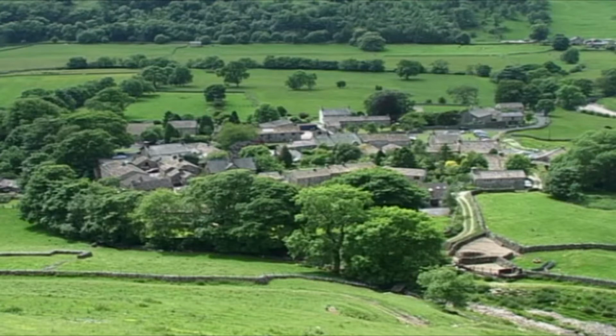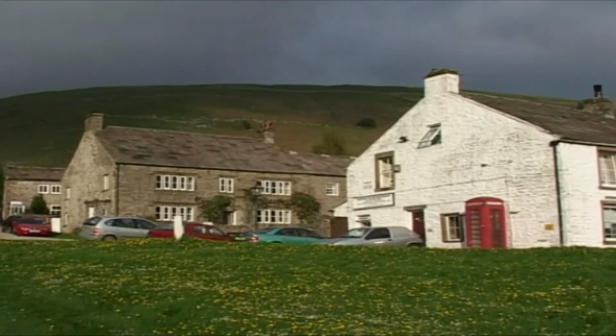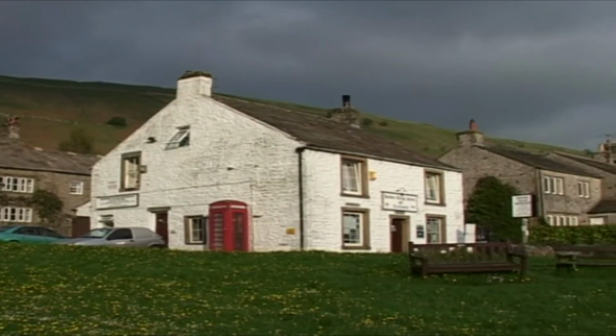Many people opt for the slightly gentler walk up Buckden Pike that follows initially another Roman road that connected the dale with the garrison at Bainbridge. On top, you'll find a memorial to 5 Polish airmen whose plane crashed here in January 1942.